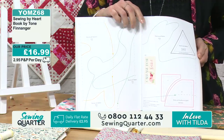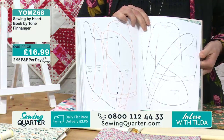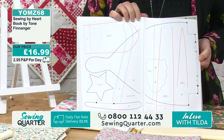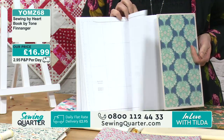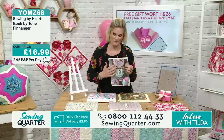Look, there's your rabbit there. And so you've got all of your different animal limbs. It's like having one of those great big patterns where you just have to look at what colour does what piece. But it's all in there. Even the back cover's got beautiful fabrics on.